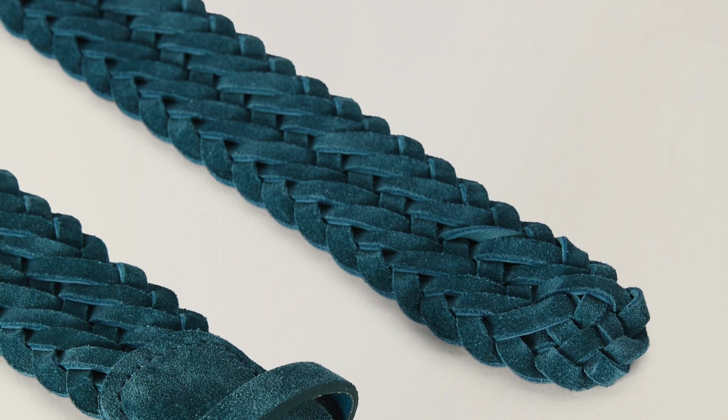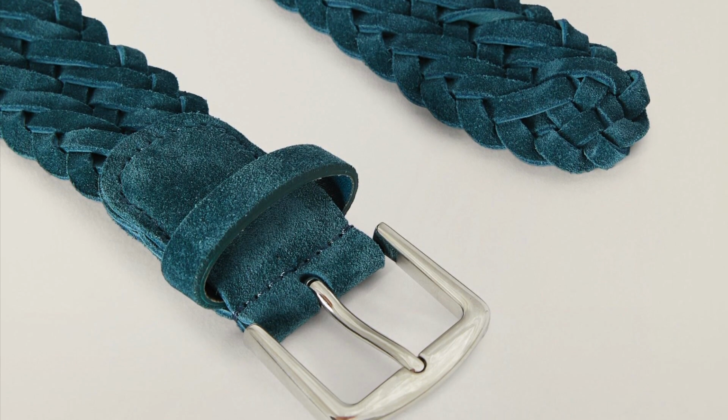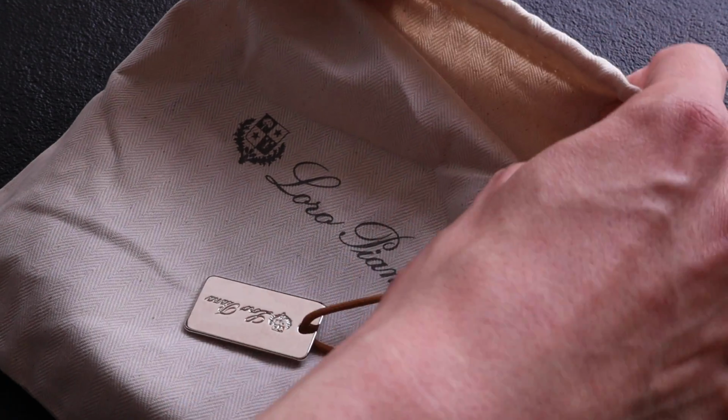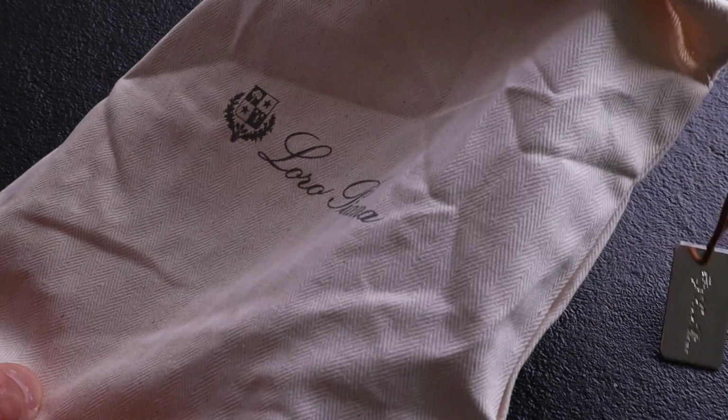I do love Loro Piana's belts. If you're looking for a classic, simple, understated but beautifully crafted belt, Loro Piana has some amazing pieces. I think that they're best known for their suede belts, which they do two different versions of for men. So they do the classic suede belts, which I'll show you in a second, and then they also do a woven version, which is really quite summery, but I tend to prefer, surprise surprise, the more simplistic take on the belts. So that's the one that I opted for, which came in this little dust bag.